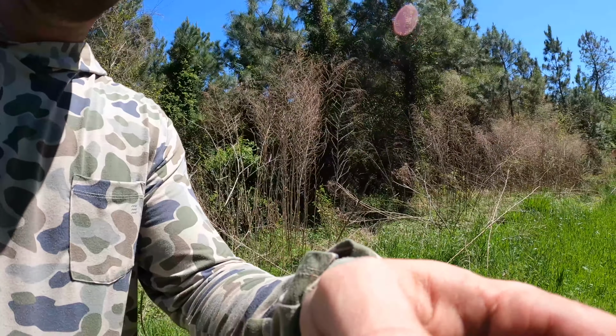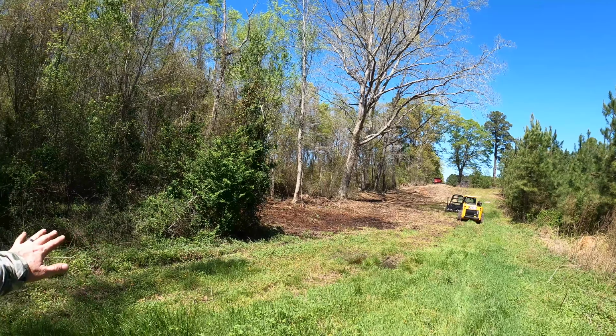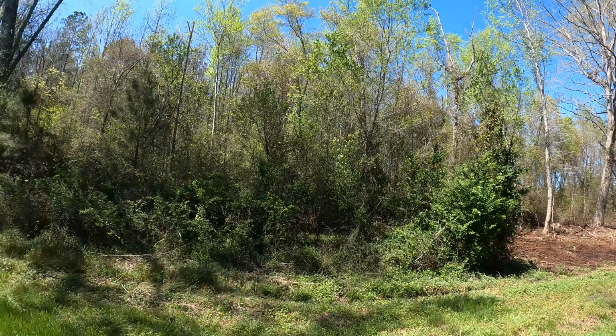So what we've got left to do is this part. We're gonna trim it. We're gonna try to cut down a couple of those little snagglers with the mulcher. And then we're just gonna walk it down, and it sort of straightens out.